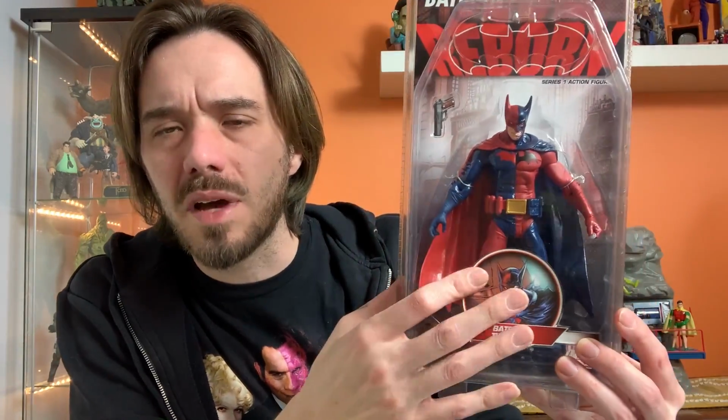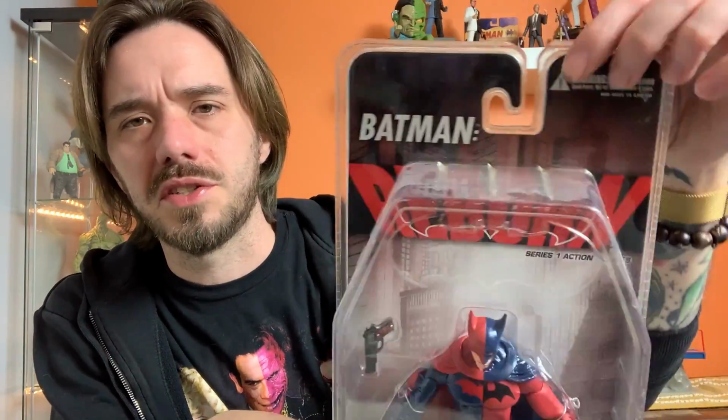Even though I'm dying to get him out of here, out of the box he must come, especially because it's in this awful blister thing. I hate these clamshell things. I mean, it was a nice attempt to maintain something where the card wouldn't wear as much and you felt like you had a little bit more of a sturdy container, but I hate them. Let's get them out.